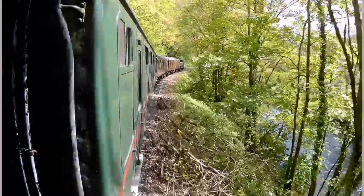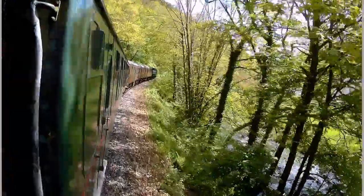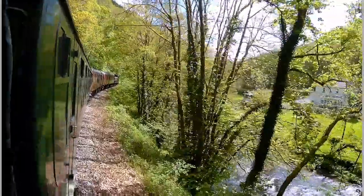And on the way back, it really is good to look outside. The scenery is spectacular. Stick your head out the window, watch it go by.